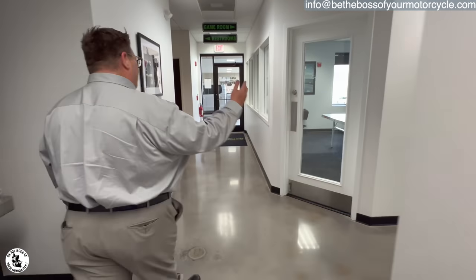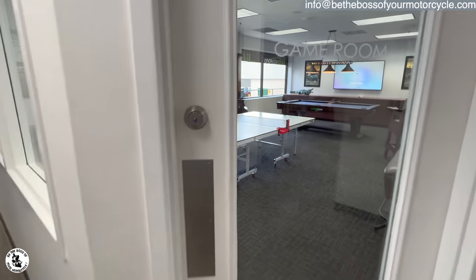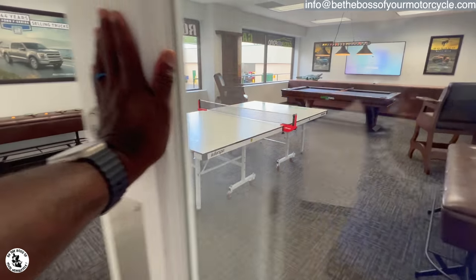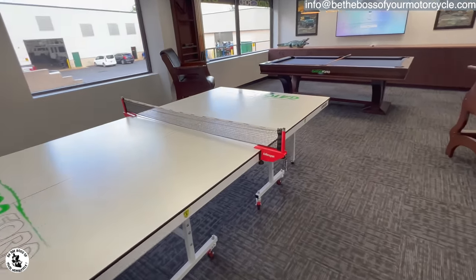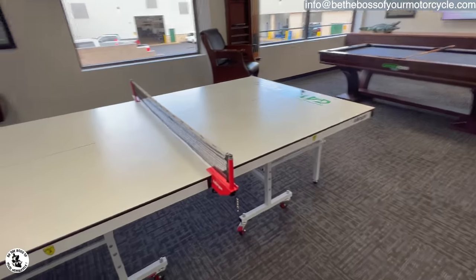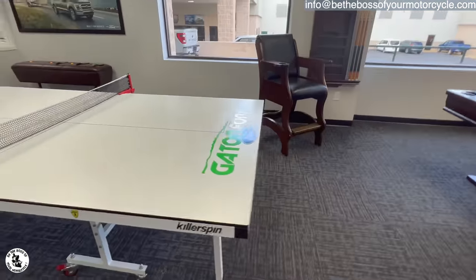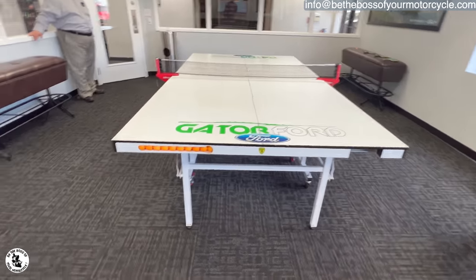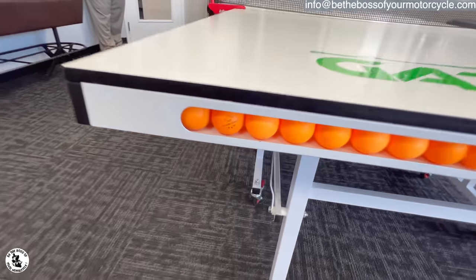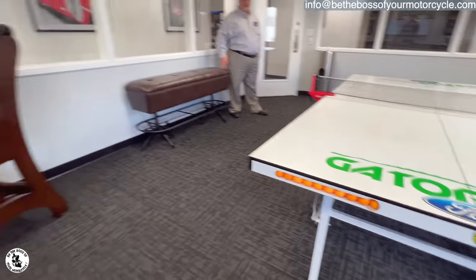Pool table, ping pong, between customers and techs. They come, oh, I'm going in there, Mike. Oh, go on in. Guys, if you don't know, I love ping pong. I have a ping pong table at my house. It doesn't stay up, but I can put it up. And this is not some bull crap ping pong table. I would come here and get service on my car just so I could play ping pong. Look at this. And 3-star balls. Yes. If you don't play ping pong, you don't understand what I'm talking about.